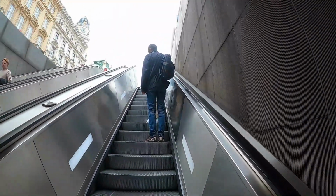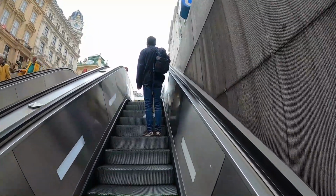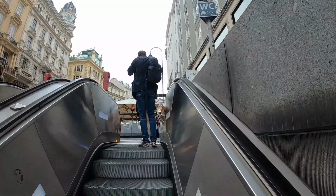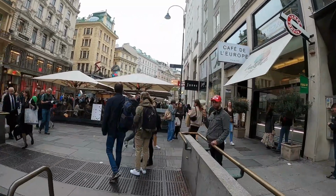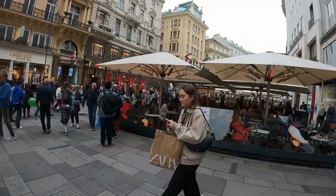And this should be the third and final escalator out of the Stephansplatz subway station. So we were down there pretty deep, probably at least 3-4 stories down. And now out of the subway and onto the plaza.